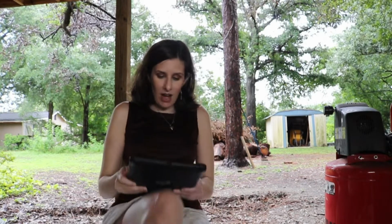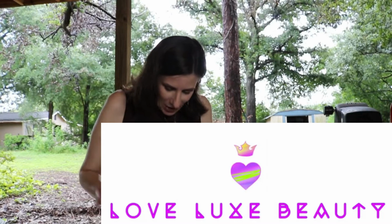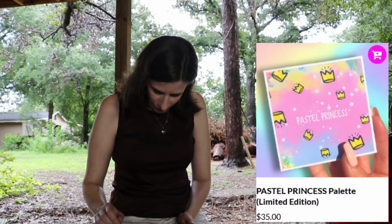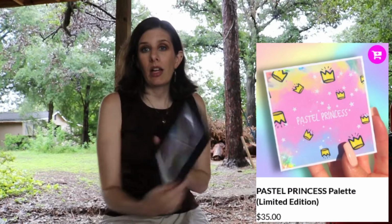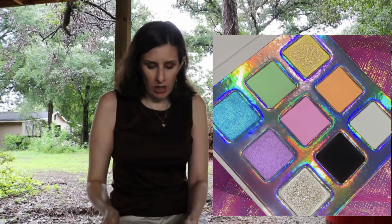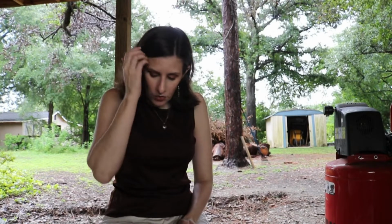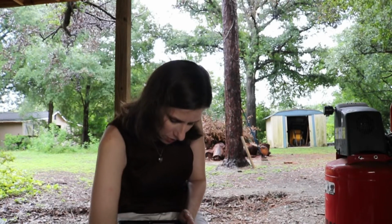Woo, yes. All right. Okay, so Love Luxe Beauty. 2 palettes that they have. This one is, it's still loading, Pastel Princess. It is really absolutely stunningly beautiful, but I don't know why there's a black shade in it, unless you put the black on and put the shade over it and they transform. The Pastel Princess retails for $35. It is a limited edition. And then there were 3 lip products that I will talk about.